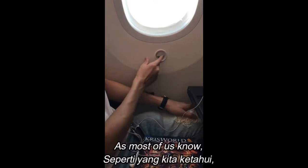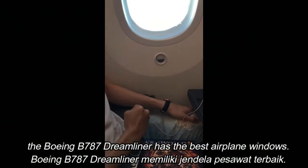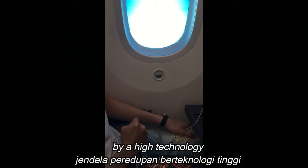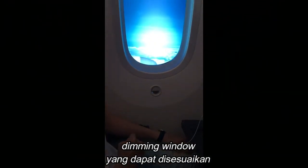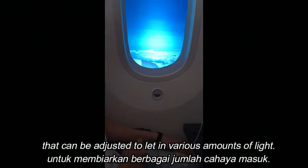As most of us know, the Boeing 787 Dreamliner has the best airplane windows, because its windows were replaced by a high technology dimming window that can be adjusted to let in various amounts of light.